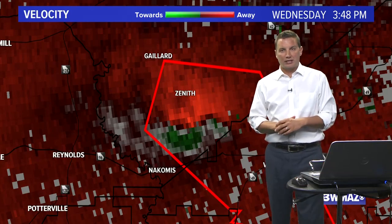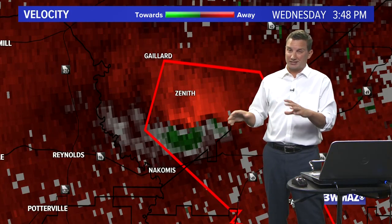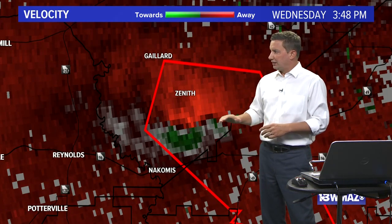We've been watching some of these over the past hour or so that kind of look like this, and they don't even get warned for because it's not tight enough yet of a rotation, or maybe they want to watch another scan or two to see how this is going to play out. So this is a good sign, and we hope that that continues.